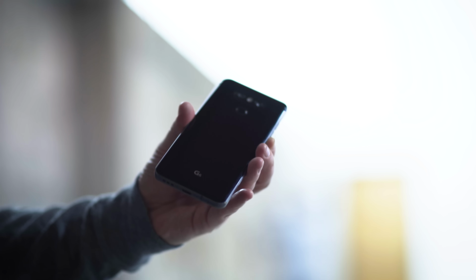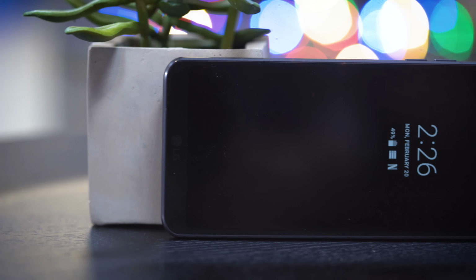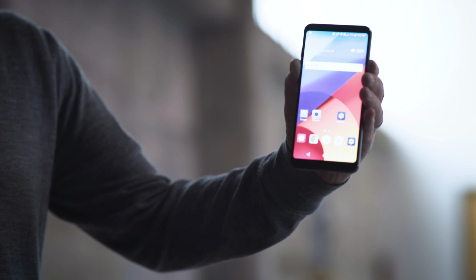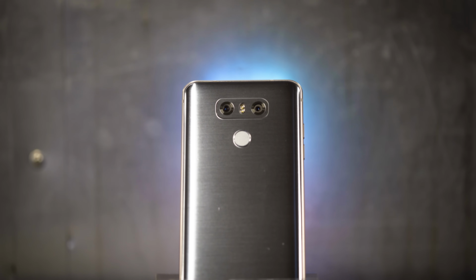All the things that we love about smartphones are still here. 3.5mm headset jack is here. Expandable storage is here. Great optics, great build quality, all are here. They didn't take anything away to offer the new design. And the new design is absolutely beautiful.